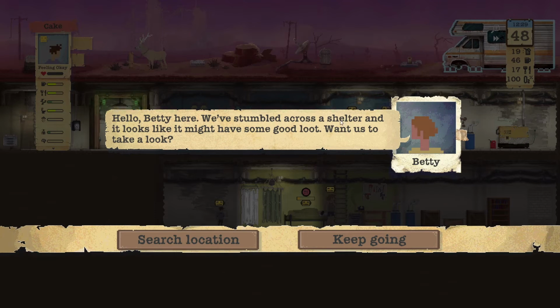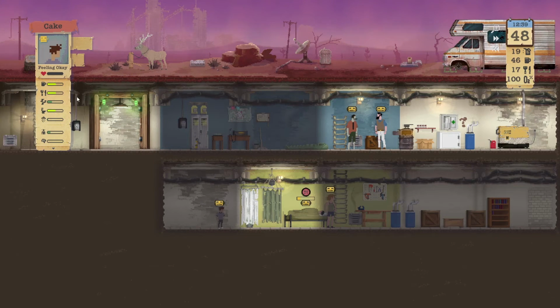Shelter. Oh. Have we come across a shelter before? I don't think we have. Okay, that could be good. So, Cake, how is the water looking? It's only 5% contaminated. Okay, right, so here we go.